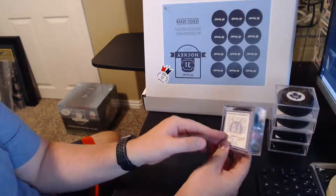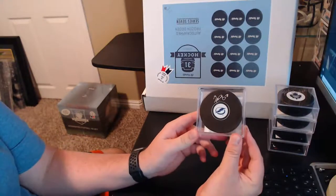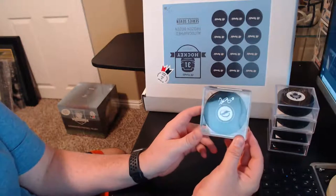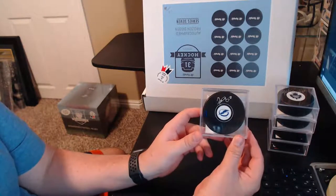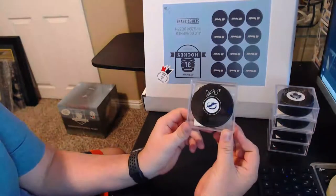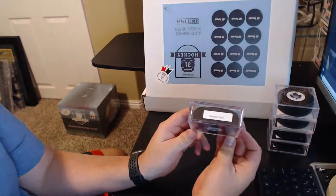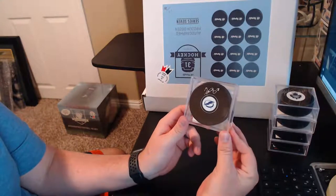Hey, it's a puck. Okay, number 5, Tampa Bay Lightning. They're kind of hit and miss lately. I'm glad we're seeing a little bit more. Daryl, the Leafs always end up above the Habs, even in the puck draws. Braden Point. Tampa Bay Lightning. Braden Point. Nice hit, Tampa Bay. Looks like maybe number 71.